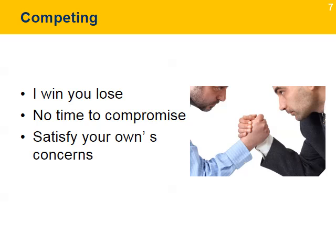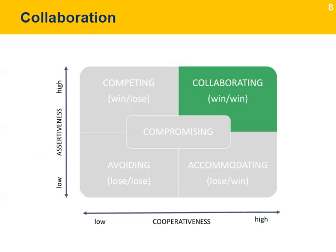They are more interested in getting the outcome they want as opposed to keeping the other party happy, and they push for the deal they are interested in making. Competition might lead to poor relationships with others if one is always seeking to maximize their own outcomes at the expense of others. This approach may be effective if one has strong moral objections to the alternatives or if the alternative one opposes is unethical or harmful.